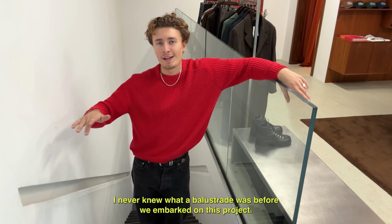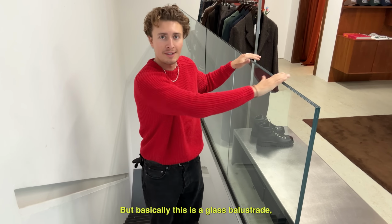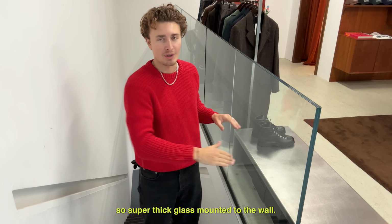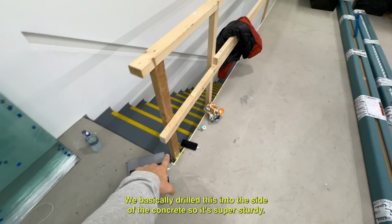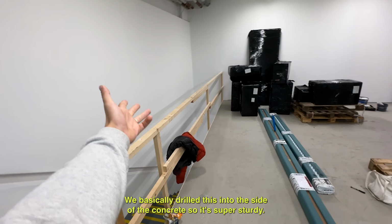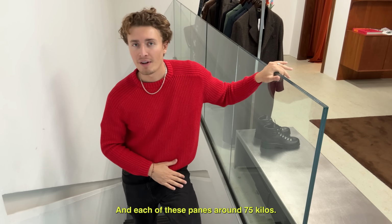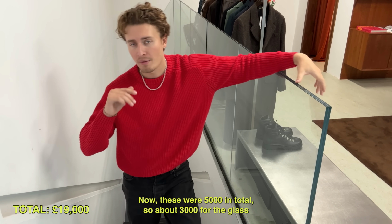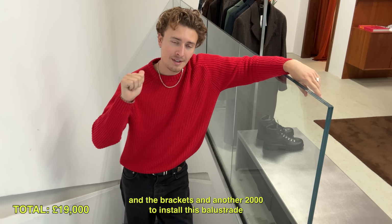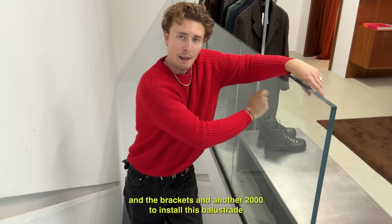I never knew what a balustrade was before we embarked on this project, but basically this is a glass balustrade. So super thick glass mounted to the wall. We basically drilled this into the side of the concrete, so it's super sturdy, and each of these panes are around 75 kilos. Now these were 5,000 in total, so about 3,000 for the glass and the brackets, and another 2,000 to install this balustrade.